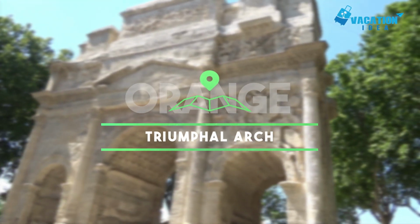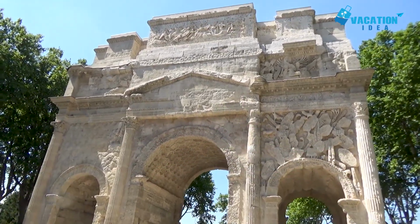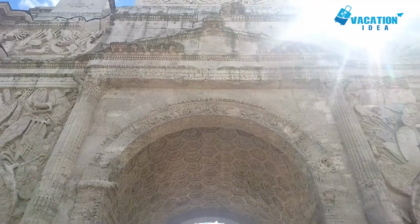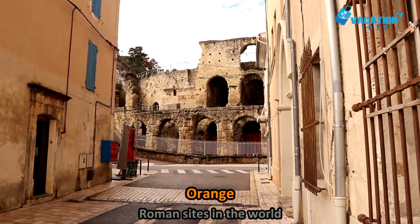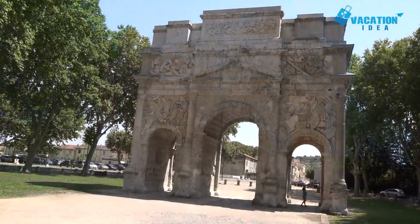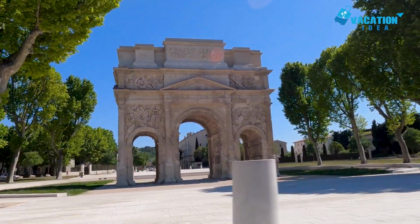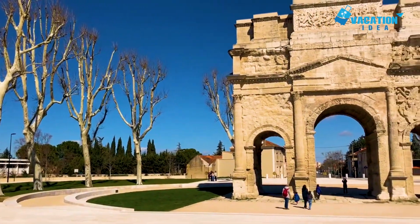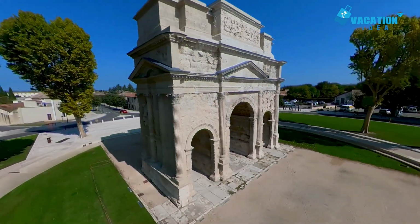At number 9 is the Triumphal Arch. About half a kilometer north of the theater, on the N7, is Orange's other fabulous piece of Roman heritage, dating to the rule of Augustus in the 1st century. It is dedicated to the members of the Gaulish Legion that founded Orange and was later updated to include the military successes of Germanicus and Tiberius over the German tribes. One of the things that makes it so noteworthy is that it has 3 arches, and is the oldest one with this design still intact.